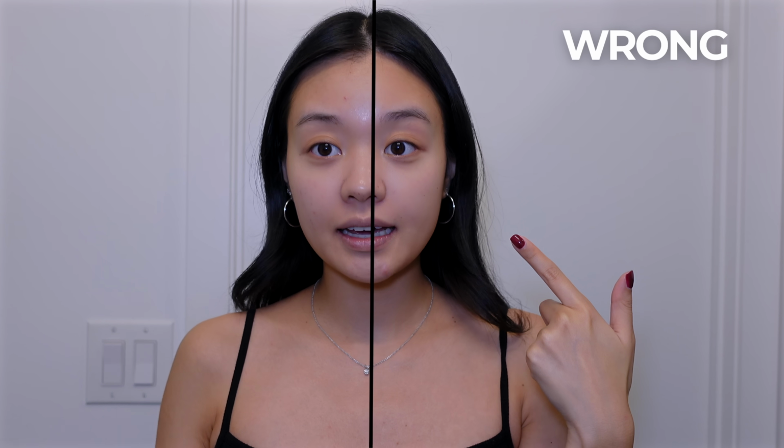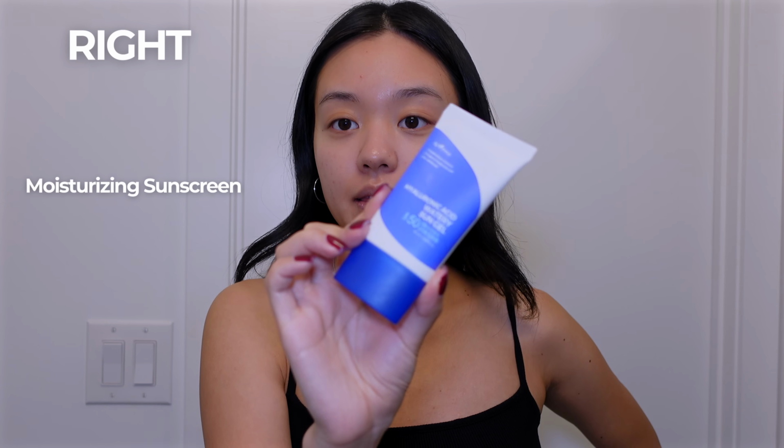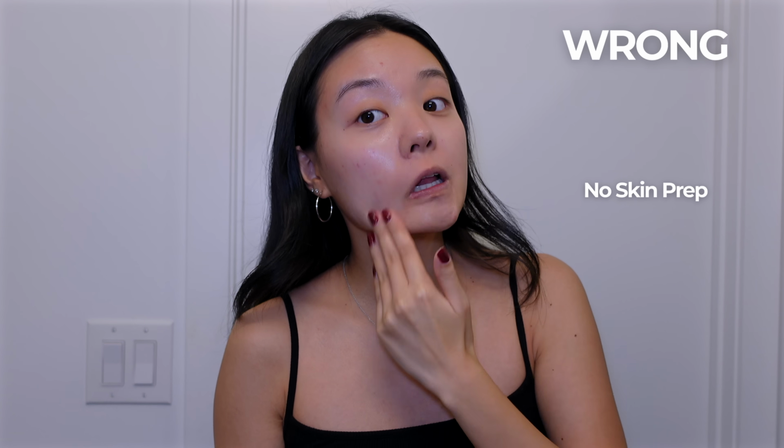I'm gonna show you the wrong way to do your makeup on this side and the right way on this side, okay? So I'm only gonna moisturize on the right side of my face. And once the moisturizer dries a bit, you wanna go straight in with a moisturizing sunscreen. Right now, I'm using this one by Isntree. And again, on the left side, I'm not going to go in with any skin prep because I know a lot of y'all be doing that and it is not good.